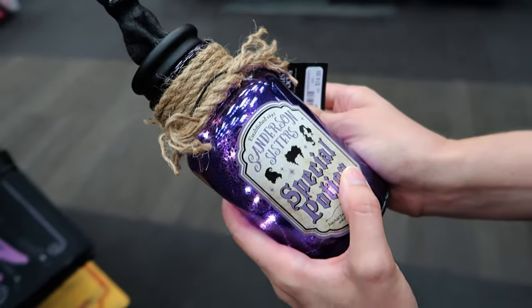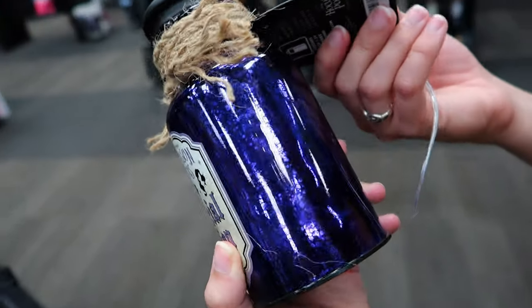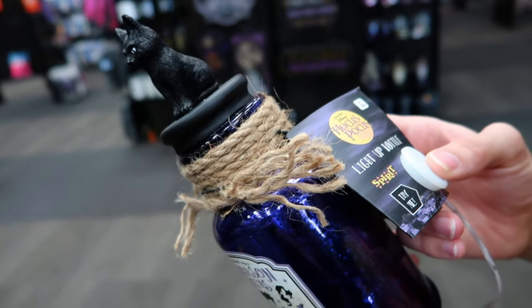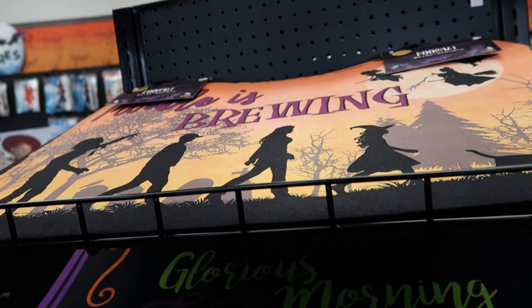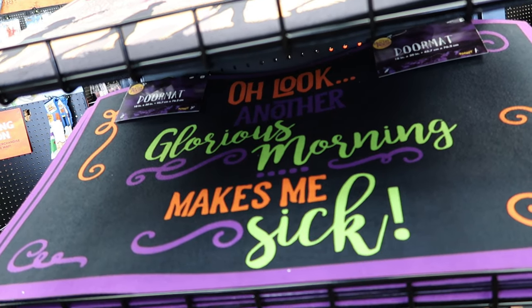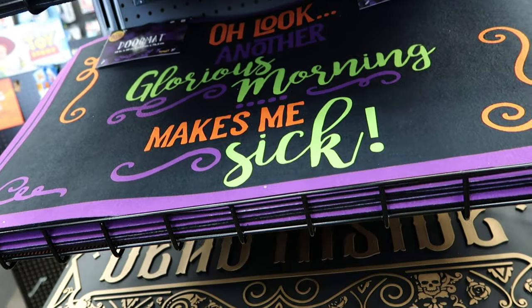I mean, you can fill it with whatever you want. Well, no, it's a fairy light. It's meant to light up and just be a decoration, I'm pretty sure. We've got welcome mats here as well, and we might go home with one because we need a new one. And Katie does love her Hocus Pocus.